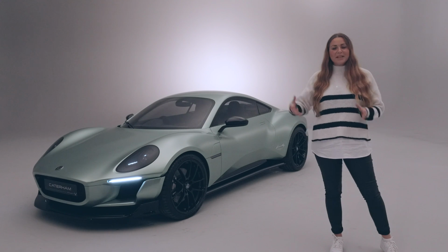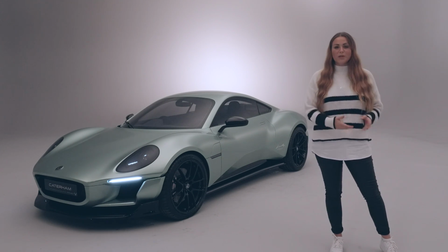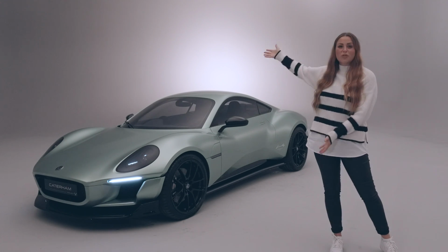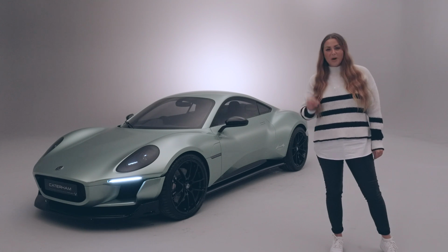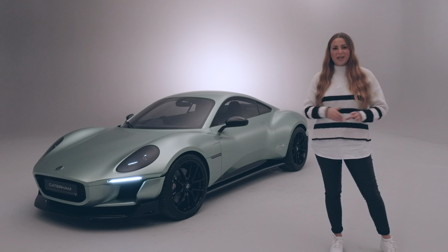Something which is very different to that concept is electrification. And it wasn't something you used to think about when you thought about Caterham. Well, until now. Introducing the Project V. This is a very special concept car by Caterham, which gives us a glimpse into their future of going electric.